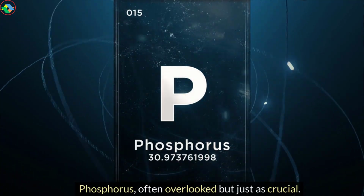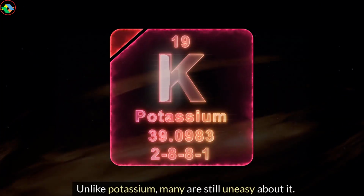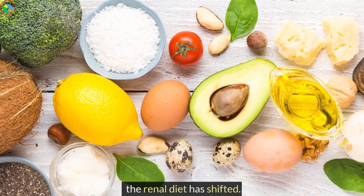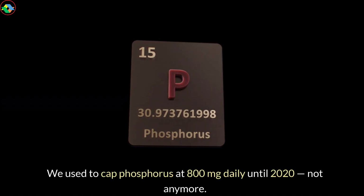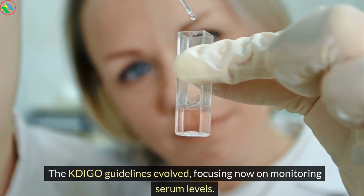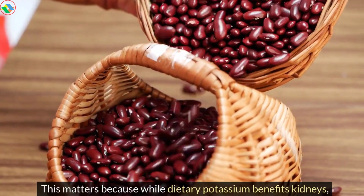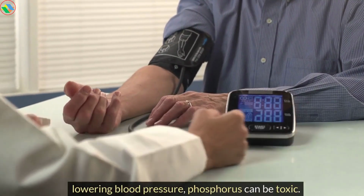Number 6. Phosphorus, often overlooked but just as crucial. Unlike potassium, many are still uneasy about it. But here's the scoop: the renal diet has shifted. We used to cap phosphorus at 800 milligrams daily until 2020, not anymore. The KDIGO guidelines evolved, focusing now on monitoring serum levels. This matters because while dietary potassium benefits kidneys, lowering blood pressure, phosphorus can be toxic.